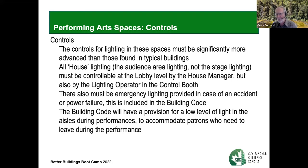There also must be emergency lighting provided in case of an accident or a power failure. And this is included in the building code. Building code will have a provision for a low level of light in the aisles during performance to accommodate patrons who need to leave during the performance or due to a medical emergency.